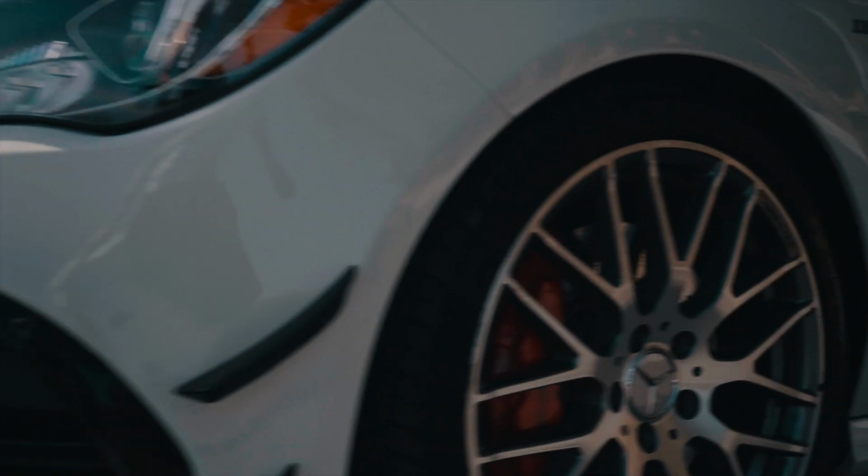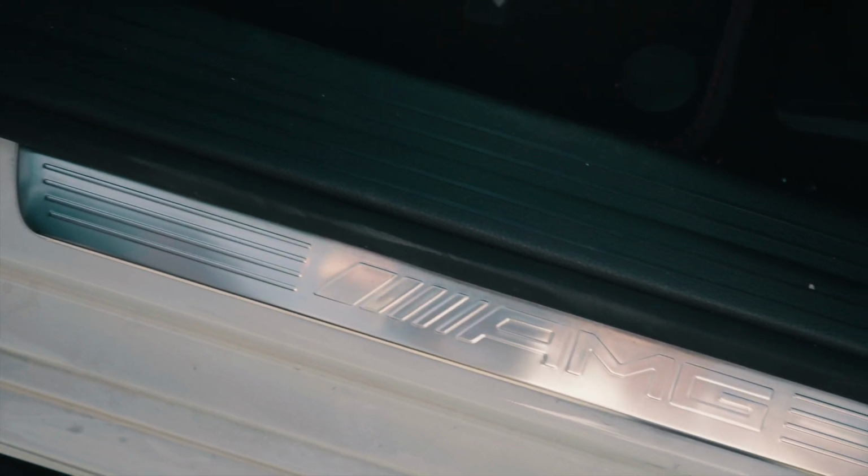The only thing I didn't really like is that the original version of CLA, let's say the CLA250, is a front-wheel drive car, and I still feel that the power delivery is happening more in the front than in a four-wheel drive. And the sound of the 2-liter engine also sounds very funny to me, but that's my thing. I definitely prefer a V8 or V6 at least.